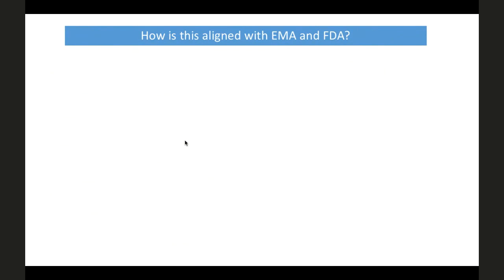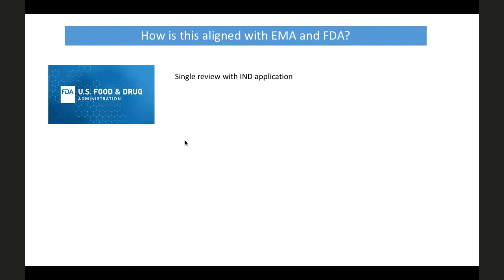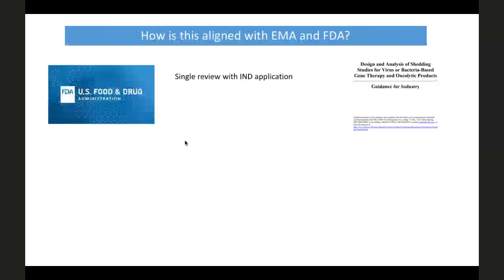And this is different from, for example, what the FDA does. They really have a single window for review, and it's essentially your IND application. Your investigational new drug application contains the environmental review components, and it's done essentially by the same group. And as I said, there are a lot of guidance documents available put out by the FDA, for example, on how to design some of these clinical studies for collecting shedding data from the various samples that you'll be collecting over the course of your clinical trial.